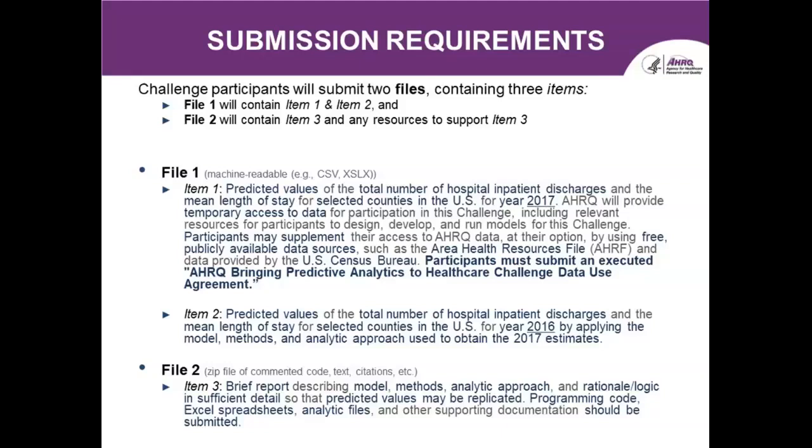Because AHRQ will be providing temporary access to customized analytic files that include information on hospital inpatient discharges for years 2011 through 2016, it's really important that participants submit a data use agreement. And additionally, participants may supplement their access to AHRQ data at their option by using free publicly available data sources.